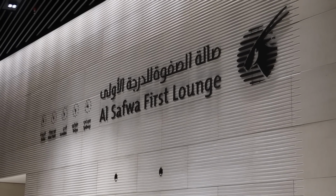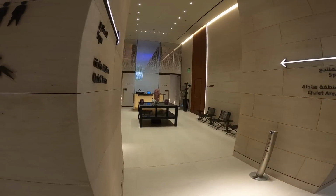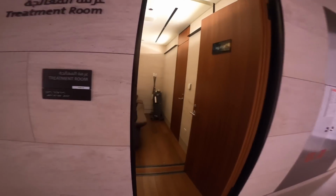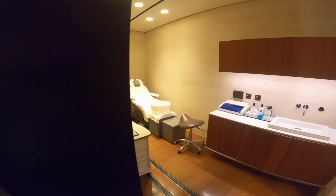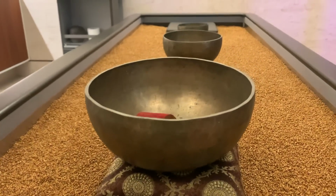Back in the first class lounge, they're actually sorting out the spa for me. And what I mean by that is apparently there's a hot tub that's going to be run and sorted, which is just crazy. Yes, you heard correctly, my own private hot tub. This is located in the lounge's spa facility. Treatments are unfortunately not included, but the facilities rival even the best health clubs. For example, a gold massage, really not sure what this consists of.